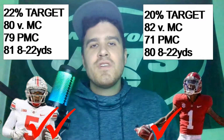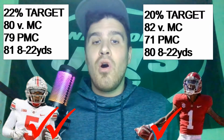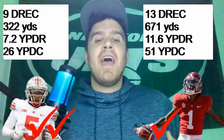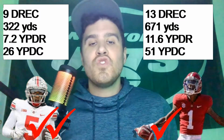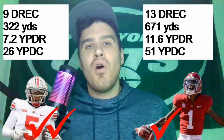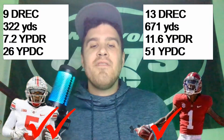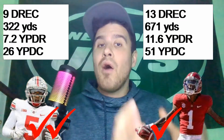We have two more skill sets to take a look at. Next, we're going to look at their deep ball ability. Starting with Garrett Wilson, Ohio State. Garrett Wilson had 9 deep receptions last season, totaling 322 yards. A deep catch being a ball that travels over 20 yards in the air. Garrett Wilson averaged 7.2 yards per deep route that he ran.